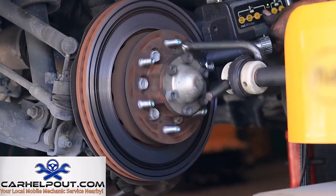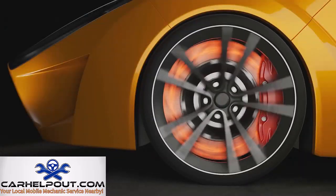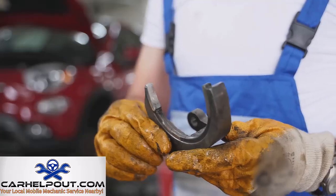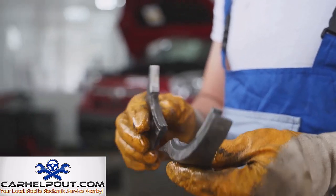All right, now let's talk about the brakes. The 2017 Camaro comes standard with disc brakes all around, and they're generally pretty good. However, there have been reports of premature brake wear, especially on the front brakes.